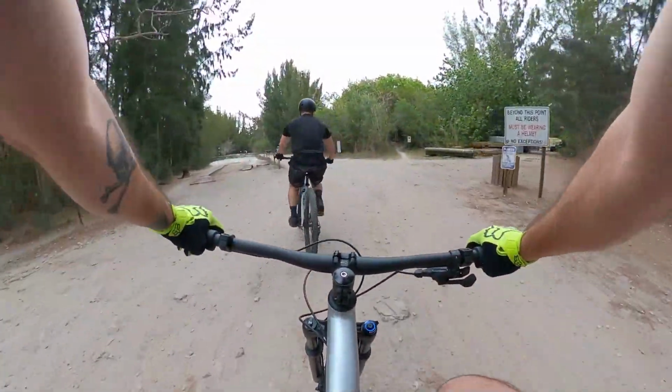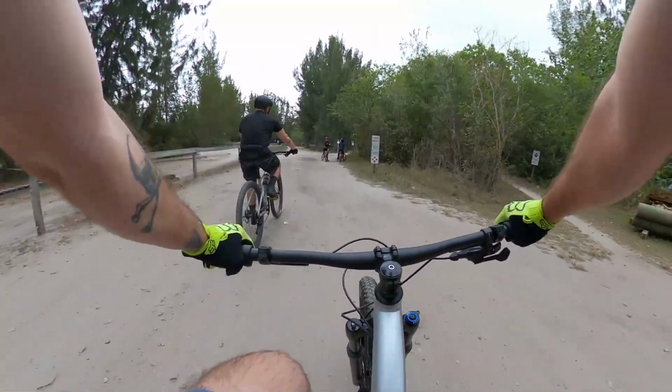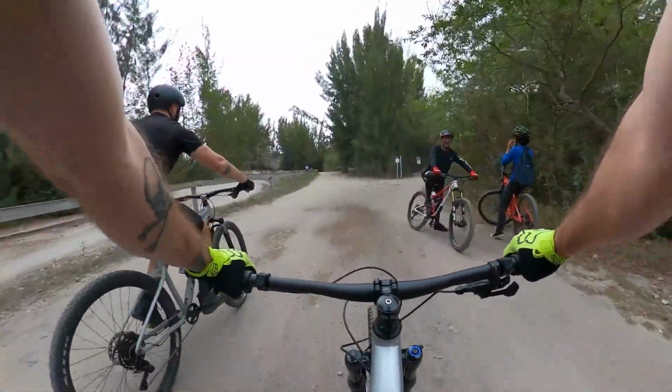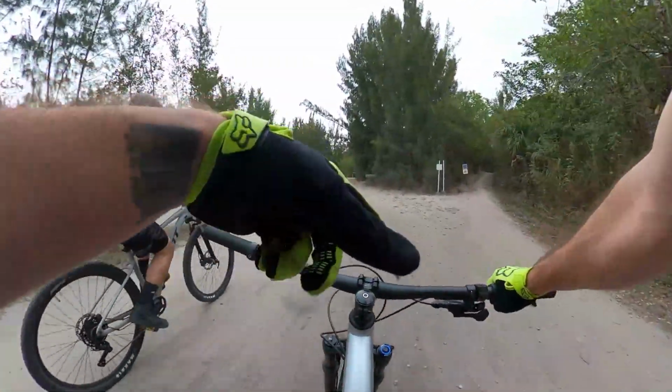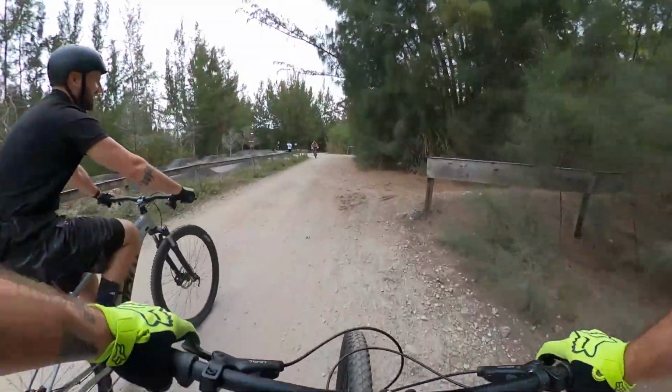So the first thing you're going to feel when you get onto a new bike is it's much lighter. As soon as you're moving it around, you're pedaling it, everything. I mean, this bike has to be at least 2 to 3 pounds lighter than my previous bike, so you will feel a weight difference from downsizing right away.